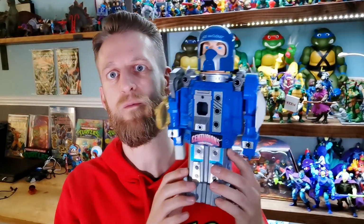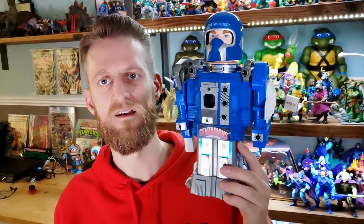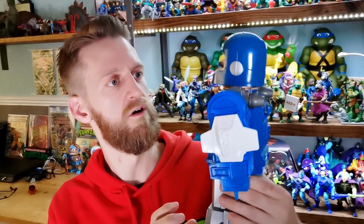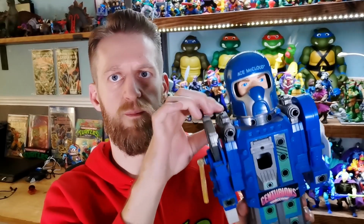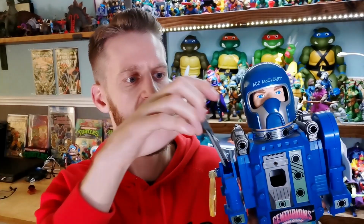I've not seen in person before. I've seen them around in photos, and I believe Leicester Vintage Toy Shop picked one up in one of their videos. And that is this Ace McLeod Centurion's desk caddy type thing. And I mean, it's just absolutely bonkers. So playing around with it, I think there's a couple of bits missing. I think there's some rockets that should go in here that fire. There's some little buttons on the top, but there's, much to my surprise, some scissors that store in here.